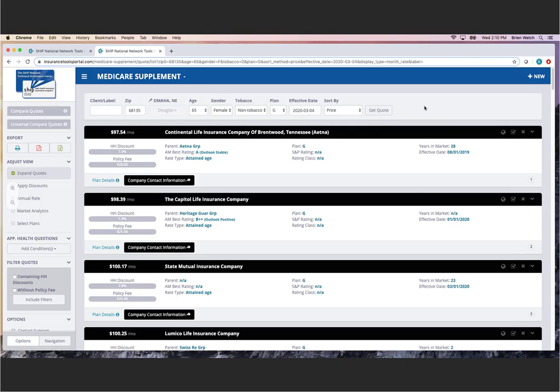So there's nothing you have to do to make sure that you're refreshing the screen or anything like that. We go ahead and do all of that work for you guys. But for the results, you can see here we have all the different results or companies, and again, it's priced out cheapest to most expensive, so as you scroll through the list, the pricing gets more expensive.